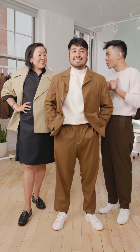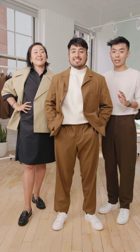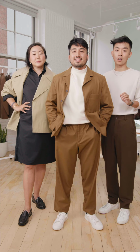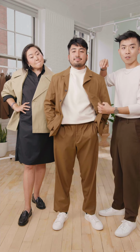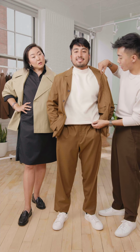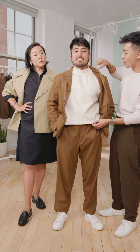Yeah, I love the drawstring aspect. Absolutely. And like all of the Uniqlo pants, you don't have to wear a belt, which makes it so much easier to get ready for the day. We are wearing this also, this mock neck sweater as well, which is really stylish, very hip.